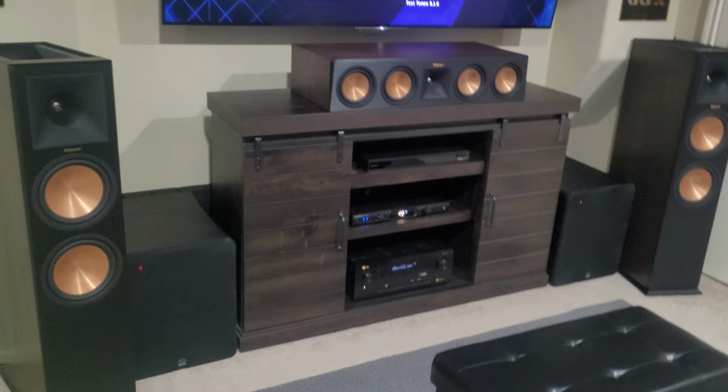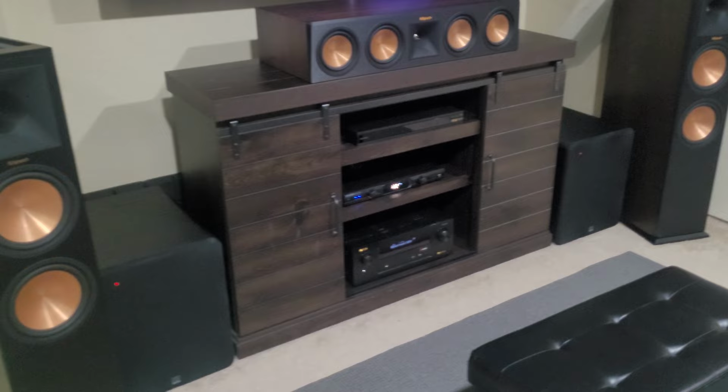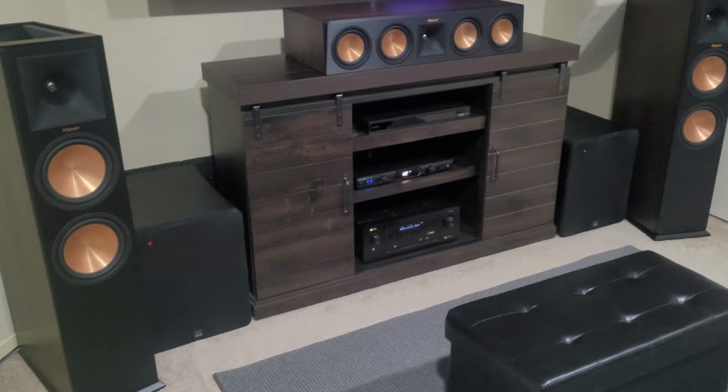They were $399 a piece, so I was able to get both for about $800, which is the price of one SVS subwoofer, a decent sub. That's what it will cost you. So going dual with these was the perfect choice, in my opinion, and I'm very happy I went that direction. So in a future video, I will give you a little demo of how they sound.